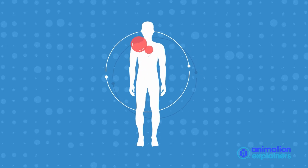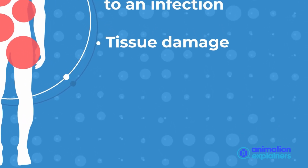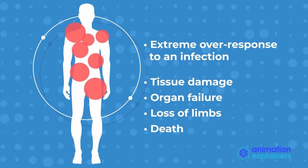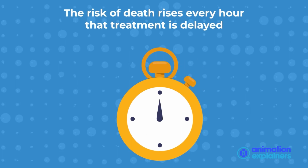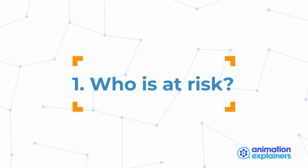Sepsis is the body's extreme over-response to an infection, and it can lead to tissue damage, organ failure, loss of limbs, and death. The risk of death rises every hour that treatment is delayed, so your ability to rapidly detect the signs and symptoms could save lives. So who is at risk?